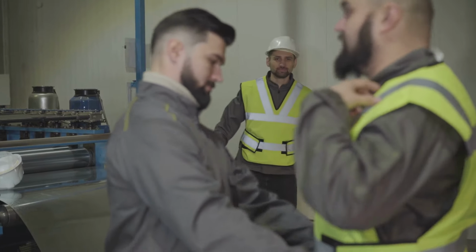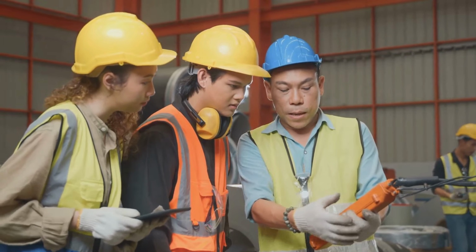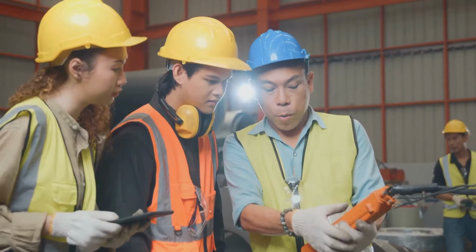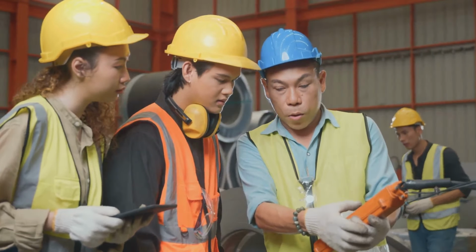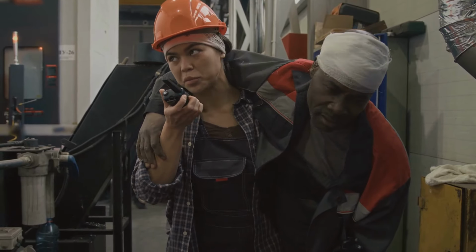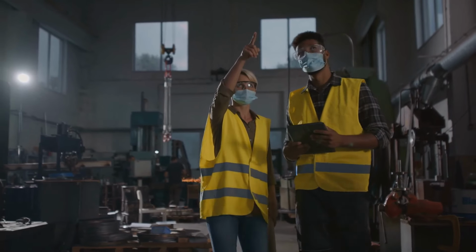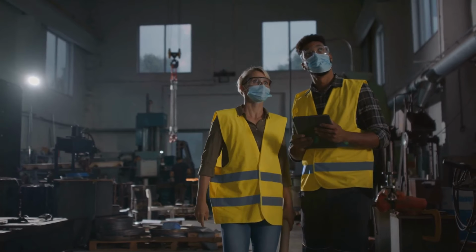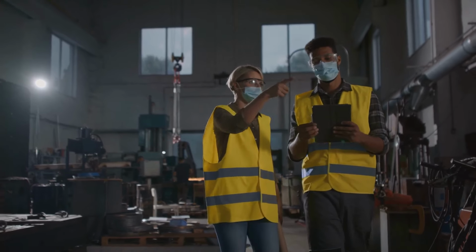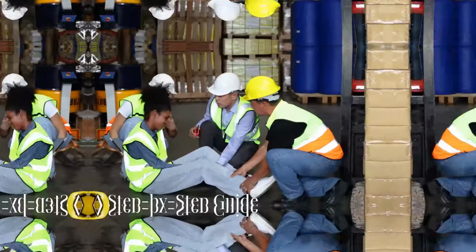Safety officers are the guardians of workplace safety. They're responsible for developing and implementing safety protocols, conducting training, and ensuring that everyone understands and follows the rules. They're also the ones who lead the charge when it comes to incident investigation. Think of them as the conductors of the safety orchestra, making sure everyone is playing their part to create a harmonious and, most importantly, safe work environment.